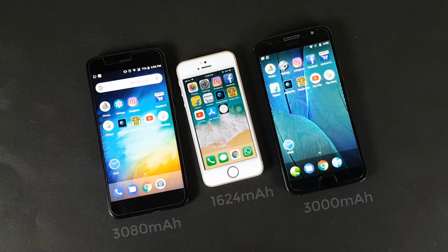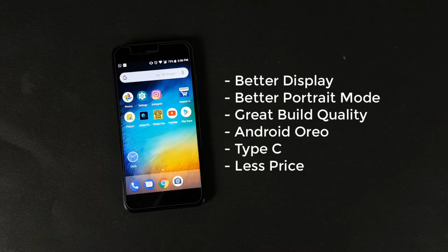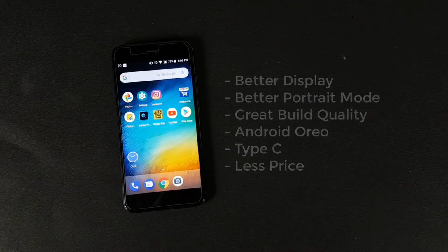So which one should you buy? You should buy the Mi A1 if you want a better display, better portrait mode, great build quality, Android 8.0 Oreo update out of the box. It has got a Type-C port, and the price of the Mi A1 is the cheapest when compared to the other two devices.